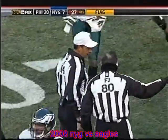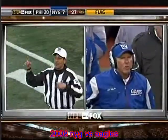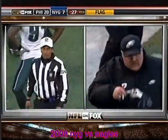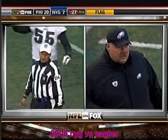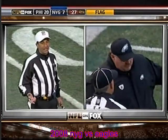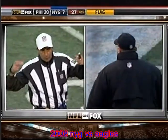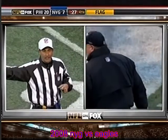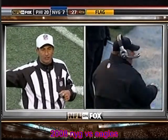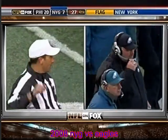Penalty marker in the end zone. Eagles indicating that it's against the Giants. Gene Steratore for a chat with Andy Reid. Eagle touching, offense number 89. The receiver was out of bounds, first to touch the forward pass. It's a 5-yard penalty. Replay first down.